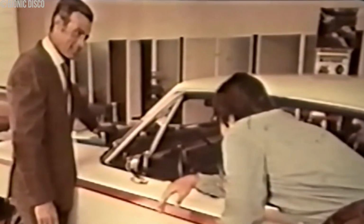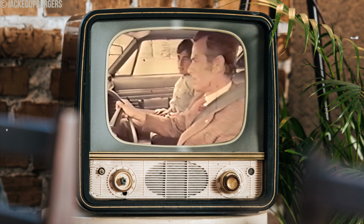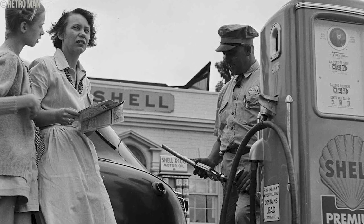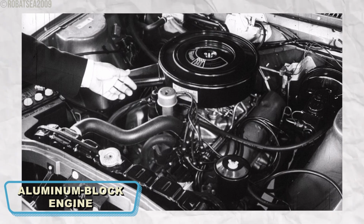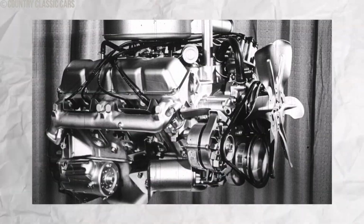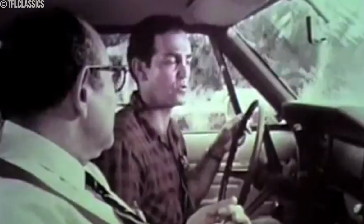Despite its setbacks, the Rebel became ubiquitous on roads, embraced by families, students, and daily commuters, ingraining itself into the fabric of everyday life. Gas stations were familiar with its thirst for fuel, while mechanics became well acquainted with its quirks. At the heart of the Rebel lay its aluminum block engine, a celebrated and cursed feature. Lightweight yet finicky, the 140 cubic inch inline-4 engine promised efficiency, but often brought headaches to owners. Its hum sometimes interrupted by grumbles of discontent.